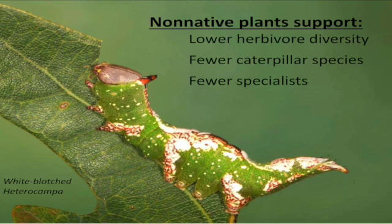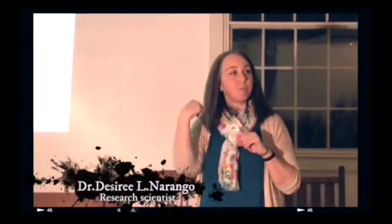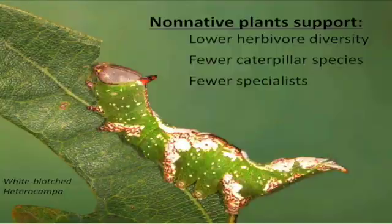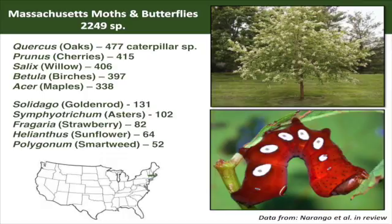And so it really comes as no surprise then that if we introduce these non-native plants that caterpillars are not adapted to use, we wouldn't see the same species using them. So entomologists have found that non-native plants tend to support lower herbivore diversity. They tend to support fewer caterpillar species overall, and they tend to support fewer specialist species as well. And the reason for that is that these caterpillars are adapted to use host plants that have been replaced by these introduced non-native species.